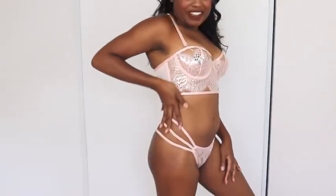It's so cute. So if you guys are looking for a lingerie set that's not too revealing, this could be the one for you. But if you're looking for something a little bit more sexy, I got you covered. Okay. Look at this one. Look at this hot little number. I cannot turn around. Oh my God. But my goodness. Oh, this is my favorite part.